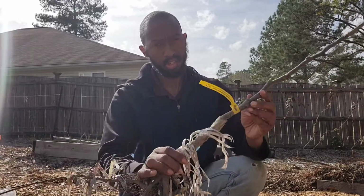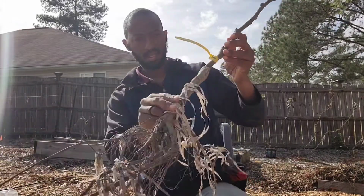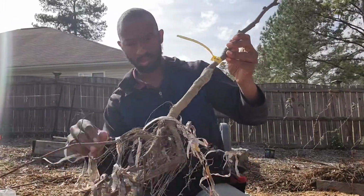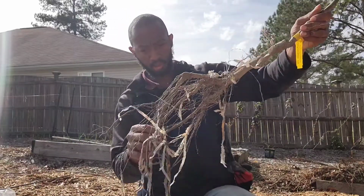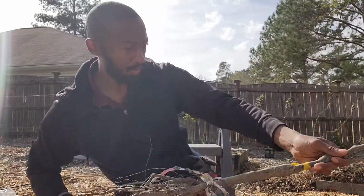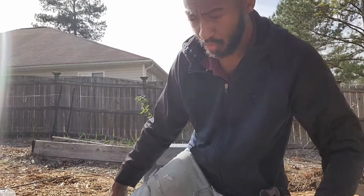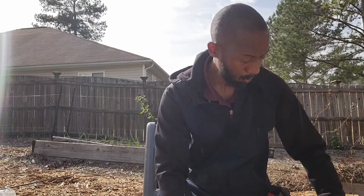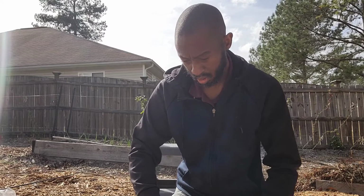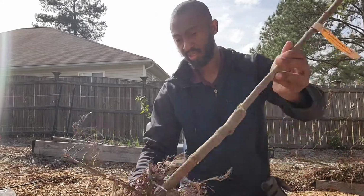This right here is a Shinseki Asian pear tree. All right, looks good. And I'm gonna always inspect the roots to make sure they're not damaged, because I did have in my other box, it didn't come from Raintree, but one of my trees were damaged, the root. So I contacted the company, and they gave me another tree, which I thought was pretty nice.